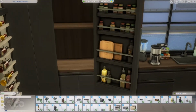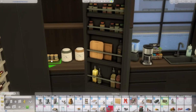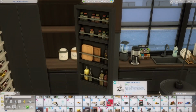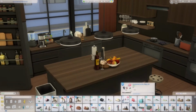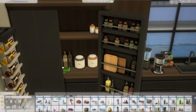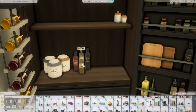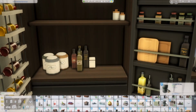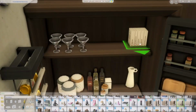I also decorated in this pantry, even though it has like no purpose, but it just looks really cute. And now I'm realizing that I don't know if you can open the fridge. Maybe I'll fix that before I upload it to the gallery.